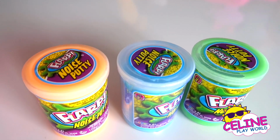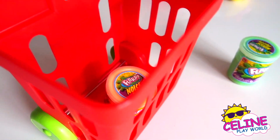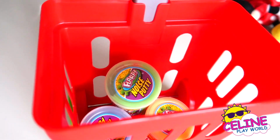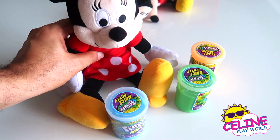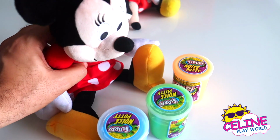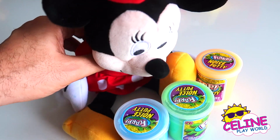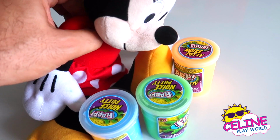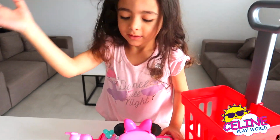All this putty and slime, I'm gonna put it in the grocery cart, and I'm gonna take it to Celine so she could cash me out, okay? I'm gonna take the blue one, and the orange one, and the green one, and I'm gonna share this with my sister, okay? Okay, Celine, I'm ready. Can you cash me out, please?